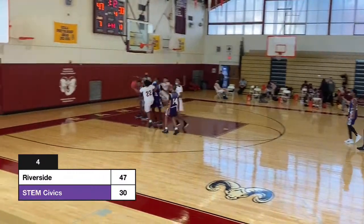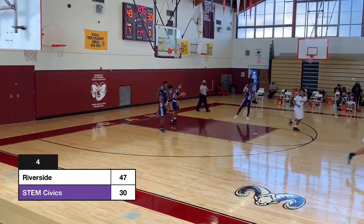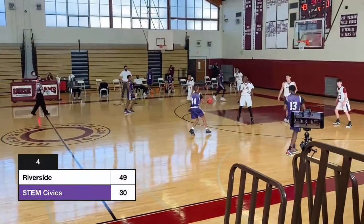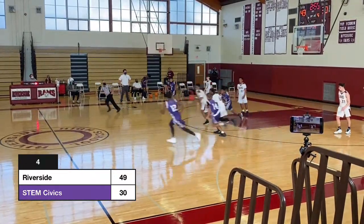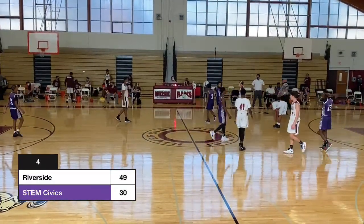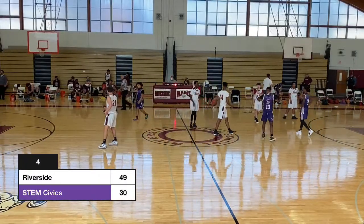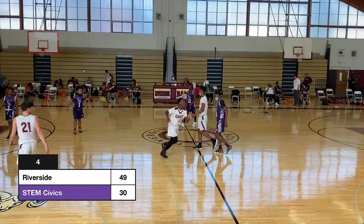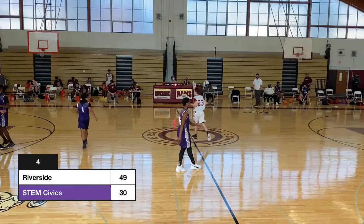Ball's inbound to Boston, who goes right to the rim, attempts the left-handed layup, misses, but Bryce recovers the rebound, and without even coming down, he lays the ball back in. STEM still looking like he wants to penetrate to the paint. Attempts to throw. The ball is stolen. We have a foul call, but I did not see on who. The call is on number 3. It looked like there was a hold. I'm not sure.